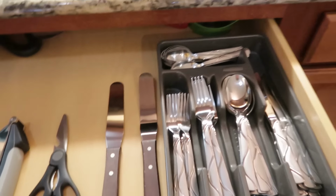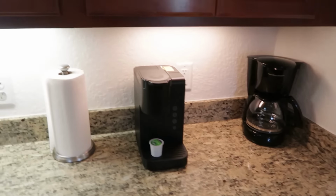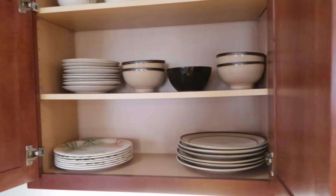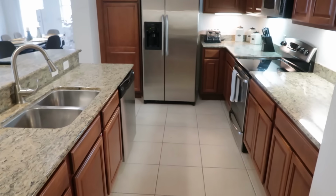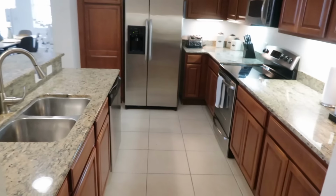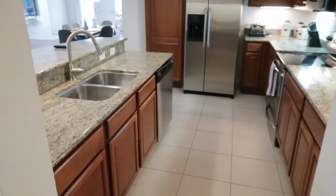You're going to have glasses, wine glasses, mugs, fully equipped, whatever you need, toaster, all the utensils you need, coffee makers, plates and bowls. You know what a kitchen looks like, right? Well, this is it. Should you choose to stay here for your vacation, it's your home away from home. Everything you need to live here and not have to eat out every night. So that's the kitchen area.